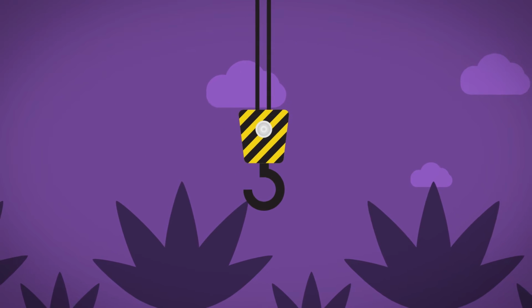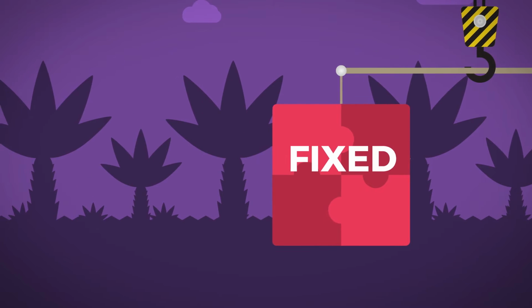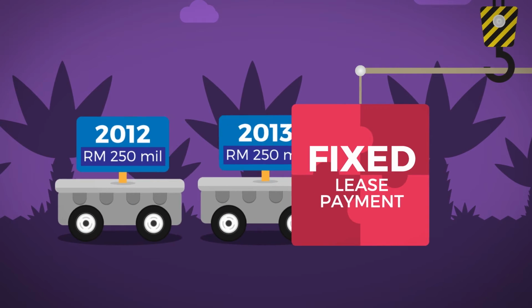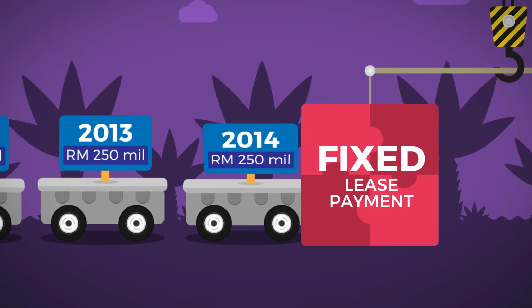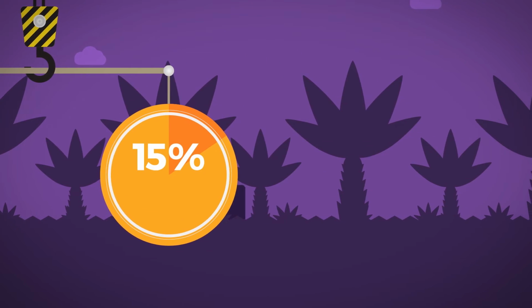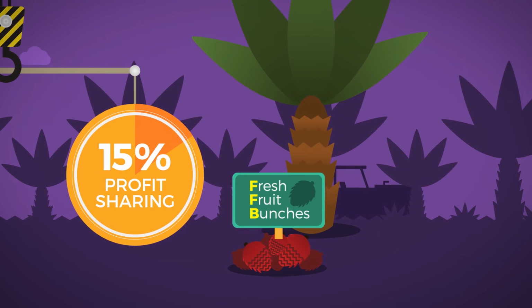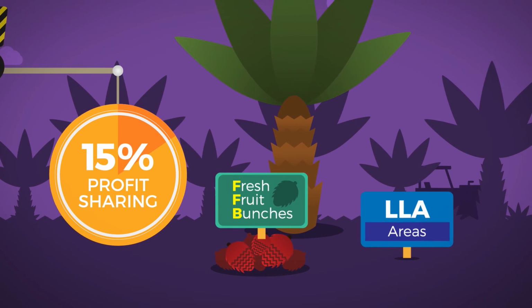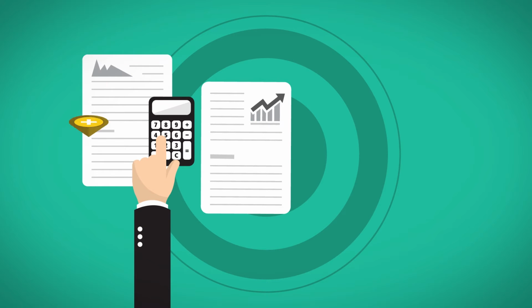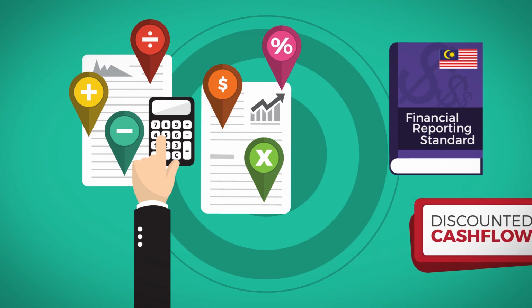There are two parts to the payment terms of the LLA. The first is the fixed lease payment, which amounts to almost 250 million ringgit annually, subject to revision every 20 years. The second is a 15% profit sharing based on the profits from the sale of fresh fruit bunches on LLA-defined areas. The accounting treatment for this is based on fair value accounting in accordance with the Malaysian Financial Reporting Standards and discounted cash flow.